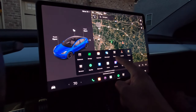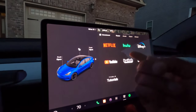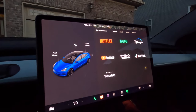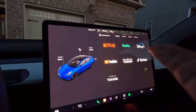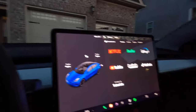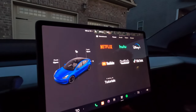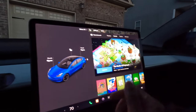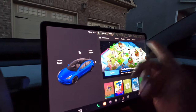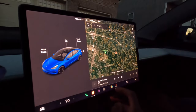You've got the theater, with different apps. You can watch Netflix, Hulu, Disney Plus, YouTube, TikTok. You're probably wondering why you would do this while you're driving. But if you're taking a road trip and you're charging, it takes about 45 minutes to an hour, so you can watch something while you're charging. You've got arcade, you can play games. That'll stay on while you're charging. I could do it right now if I wanted to. Got a toy box too.